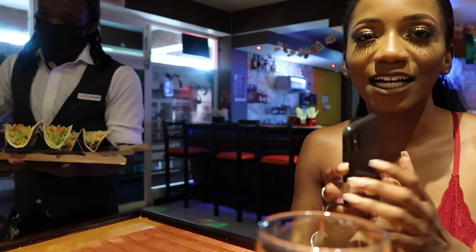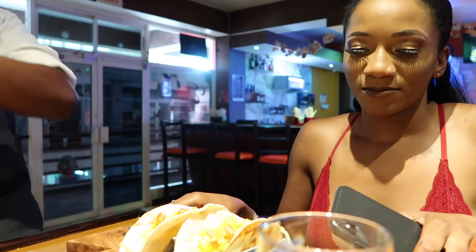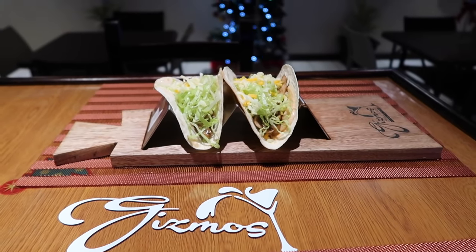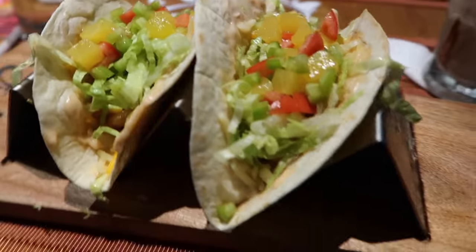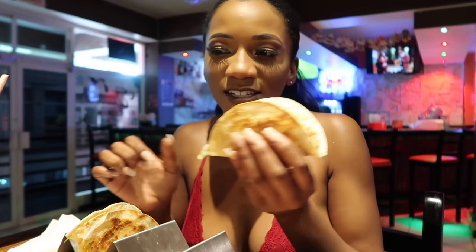Got the tacos. This one's a shrimp? Oh, yes. Thank you. You're most welcome. Chicken. Thank you. Okay, I got shrimp tacos. I think he got beef. Okay, we're switching tacos. This one's beef. This one's shrimp. Okay, we switched tacos, beef, shrimp. We're gonna try both of them.